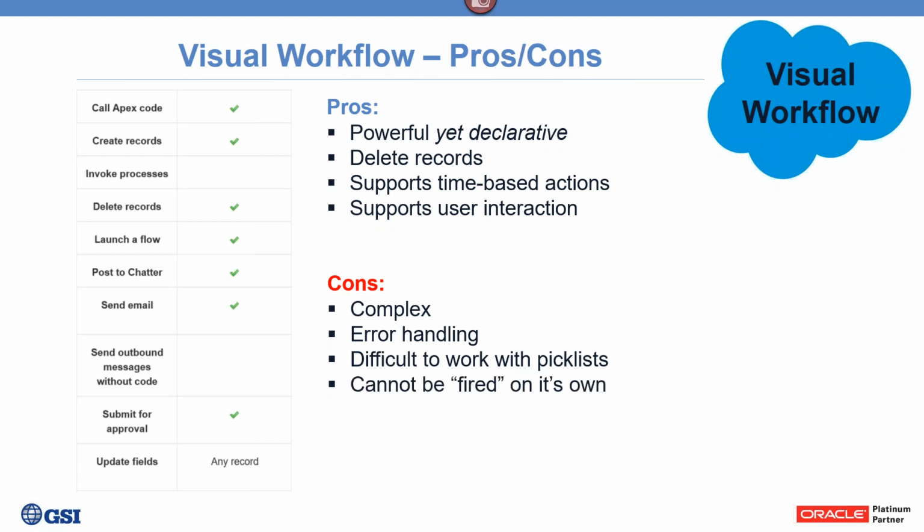It also cannot be fired on its own. It means that it needs some kind of a trigger to execute, unlike Process Builder and the other tools we covered before. It is for that reason, in a sense, that it is so complex that we usually don't do a demo of visual workflow, because it takes a while to get it set up and running. But if you have questions about it, we're happy to answer.